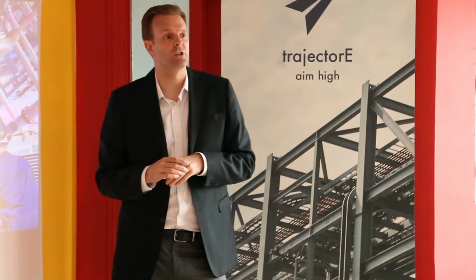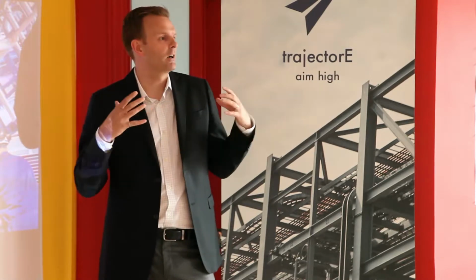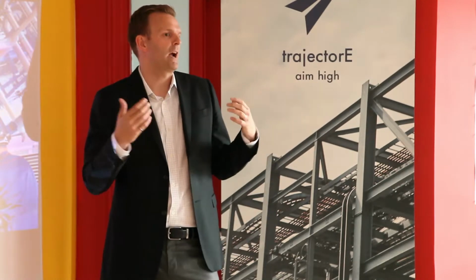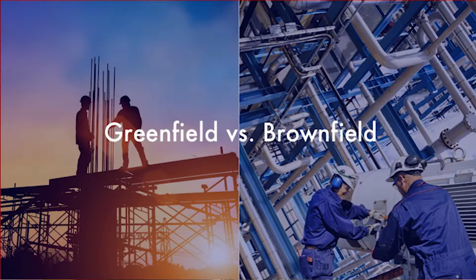I'll just give a couple of definitions. So greenfield projects are building something from scratch. So putting a new mine, a new offshore oil platform, a new plant where there was previously nothing. And brownfield projects are modifying or adding equipment within an operating facility.